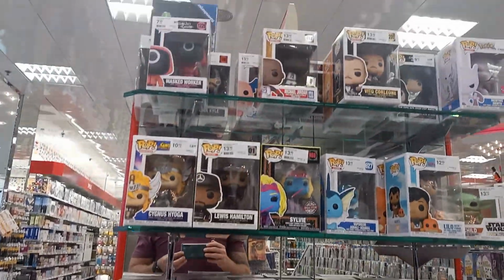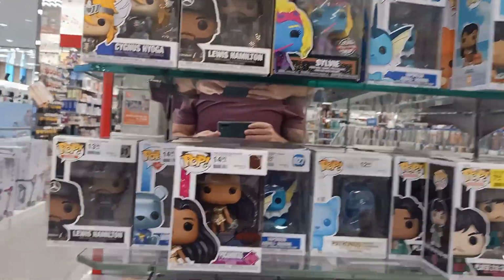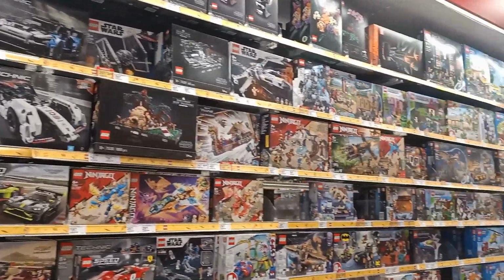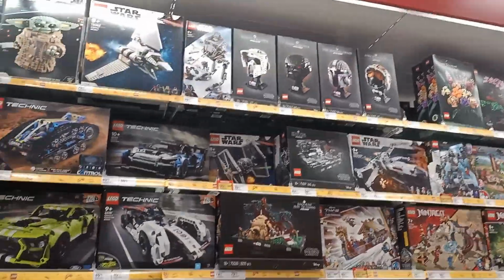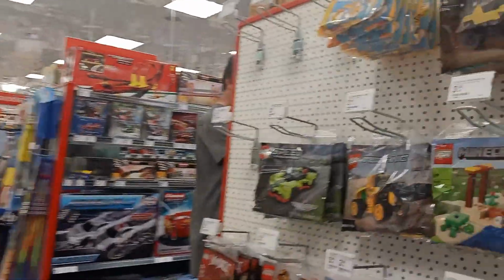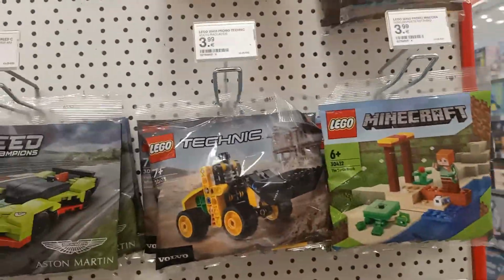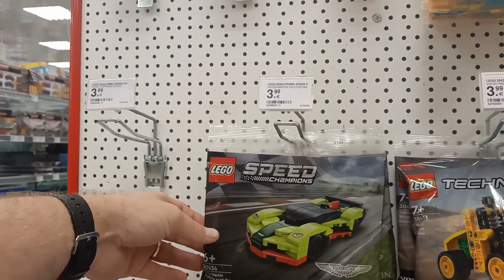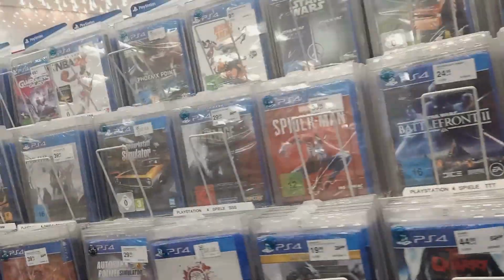And again, some more Pops. They're still pretty popular here in Europe. We do have them in Australia. And then the wall of Lego, very, very impressive. They have everything, so if you are a Lego collector, Europe is definitely a place to be. And a little poly bag that I wish I grabbed, the Aston Martin. I didn't, I should have, but I'll probably go back and get that.